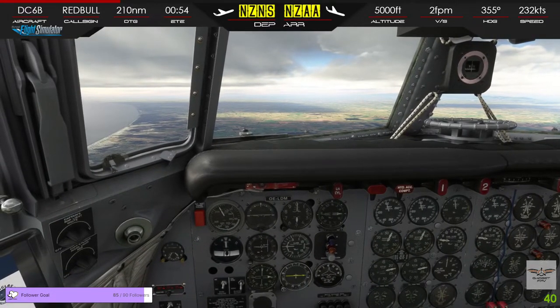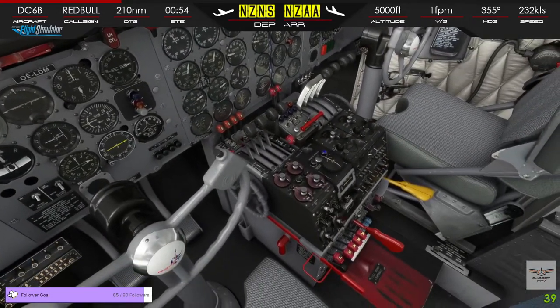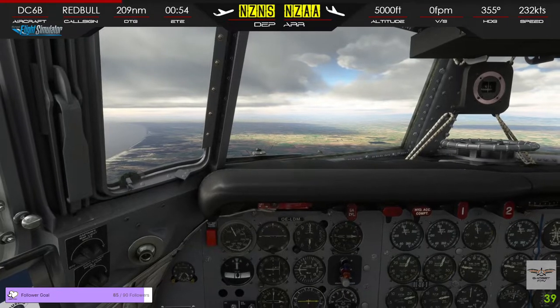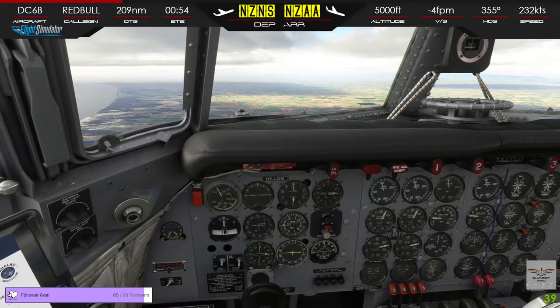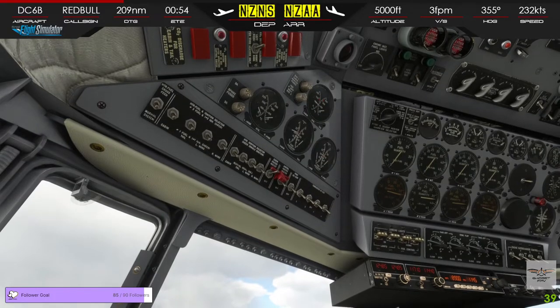I think on all my general aviation stuff, I'm going to fly VOR. No more GPS nonsense. I mean, you could do it in an airliner as well. But yeah, GPS just makes more sense in the tube liner, I suppose. Fuel all looks good.